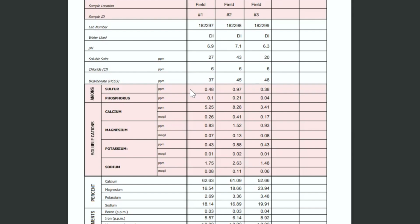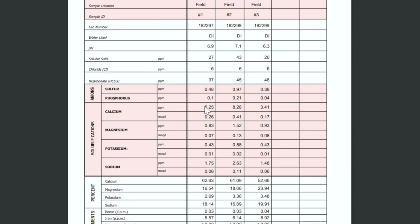The first thing I'm looking at is sulfur. So yeah, sulfur is low. We knew that looking at the other tests, and they're lining up, right? Same thing, phosphorus. Phosphorus showed to be high on that other test, but when we're looking at this, it's not necessarily in a super available form for the plants. Calcium, though calcium showed high on the other test, it's not necessarily in a form that the plants can use.